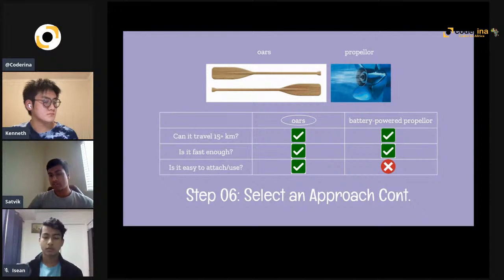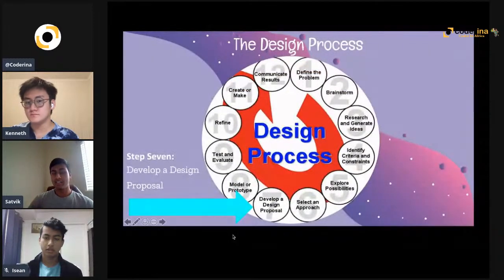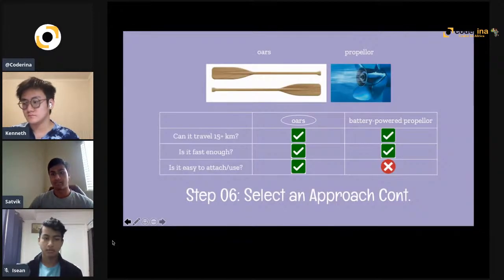And oars are easier to make and easier to incorporate with your boat, which is why it's a better choice than propeller. And many of you made the observation that a battery-powered propeller has the chance of running out of battery during the trip, and that would leave the man in a very bad spot, stranded in the middle of the ocean. And so we want to take into consideration all those possible errors right now when we're considering an approach. Okay, next slide.